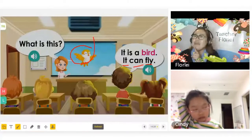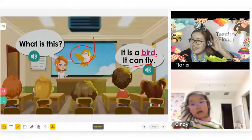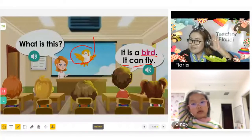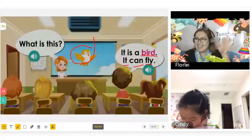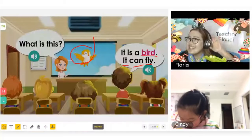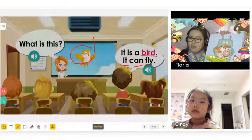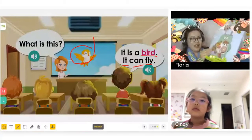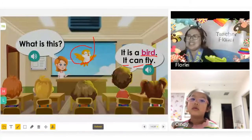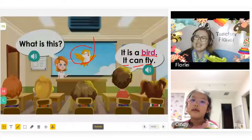Let's repeat. Bird, bird, bird. It can fly. It can fly. Very good. I will give you a burger for your hungry mom. Awesome, pretty girl. Let's swim to the next page.